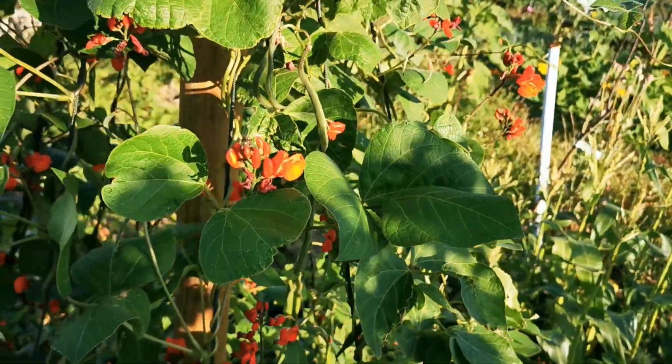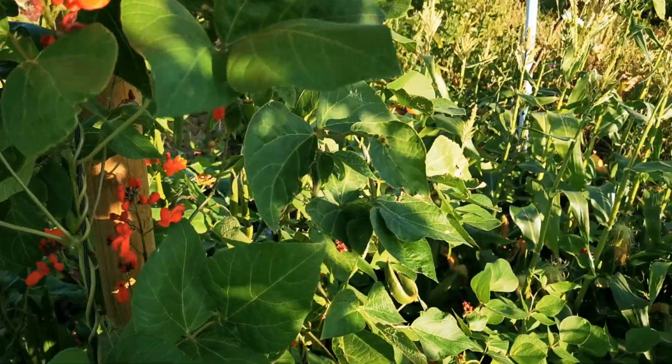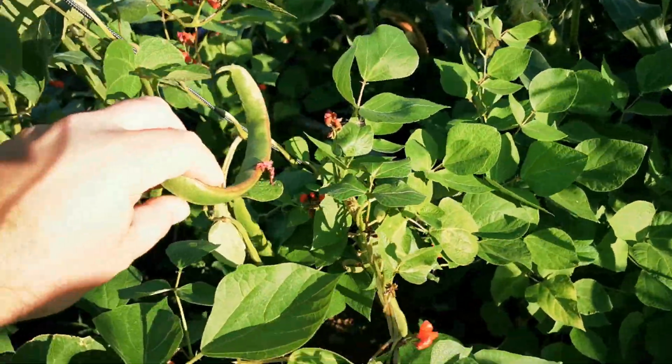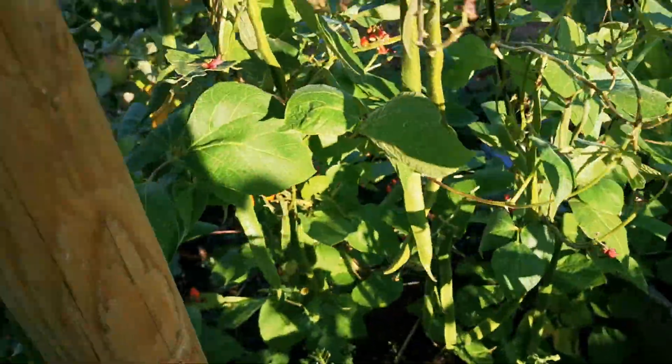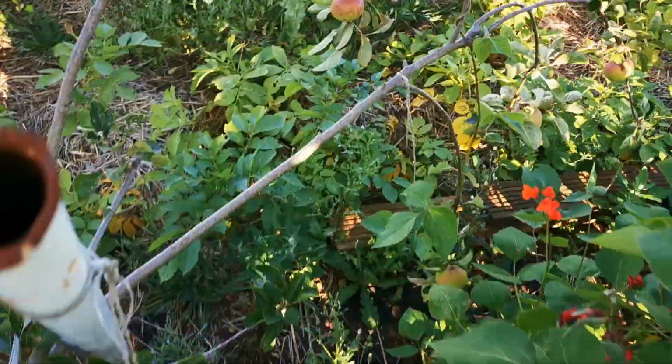And then we've got more runners over here. So again, some are huge. They're curly though. These ones all seem to curl up, apart from, and now I've said that, all of the ones at the back there, there's loads. So I'm going to be doing a lot of harvesting here.